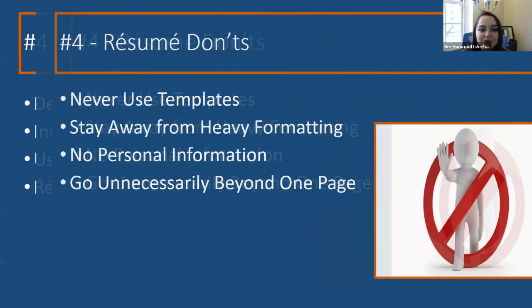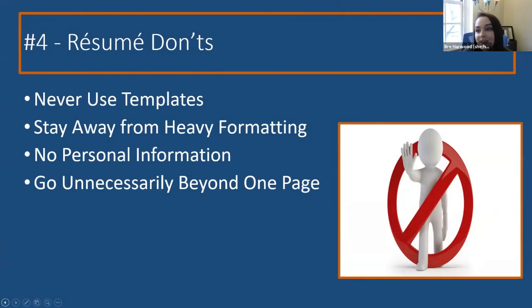And then, of course, making sure your resume is free of errors. So within any document that you have, resume, personal statement, etc., make sure that you get plenty of feedback on it and that it's free of errors, looking through it as best you can and proofreading as much as you can.